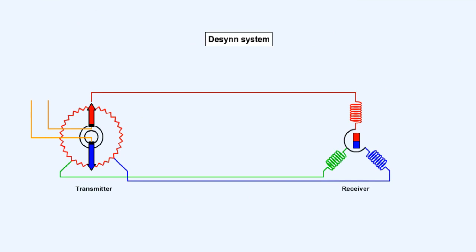The DESIN transmission system is a simple transmission system with low torque characteristics, which is used for the remote indication of angular position. It's often used where a simple pointer and scale is adequate, for example, remote indication of flap, rudder and elevator positions, or to repeat the reading of an instrument at a remote point. The accuracy of the system is approximately plus or minus 2%.